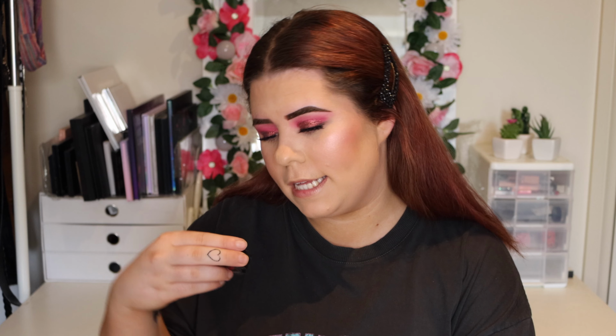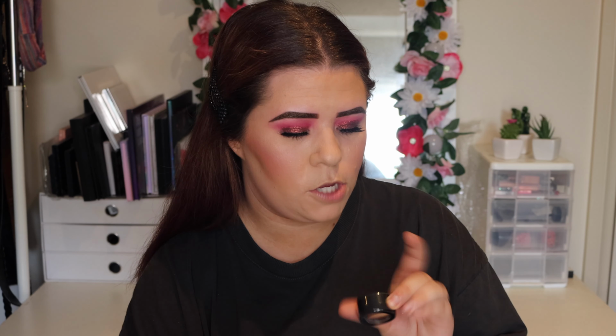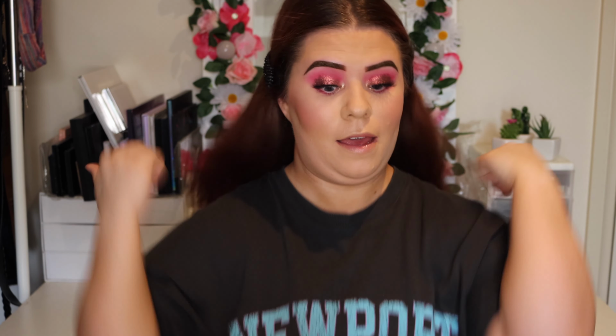I've used this one before. It's in the shade JZ. So this one has been used before, but I'm going to use these as an inner corner highlight. So I'm going to use the shade Pearl Jammin'. Okay, so I did my lower lash line and now I'm going to apply the shade Pearl Jammin'. So might even have put too much on, but you know, I don't care.